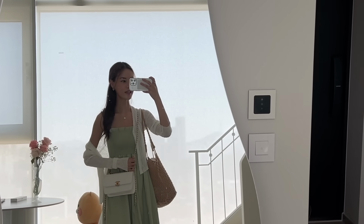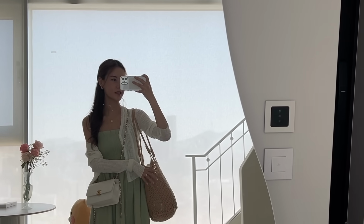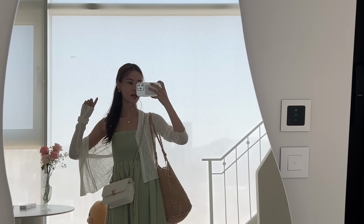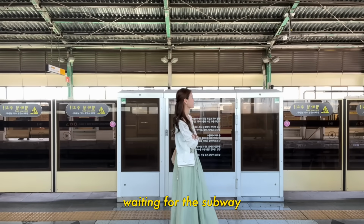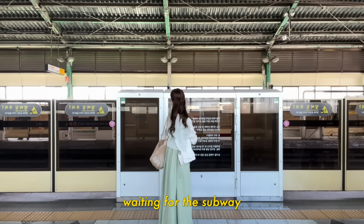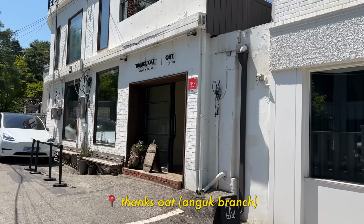This is my outfit for today. This dress is from Caramel Monster and I brought an extra cardigan just in case it gets cold later. I have to head out to the Anguk area right now to meet a friend, so I'll see you guys there. Okay, I've just arrived at Thanks Old Anguk.